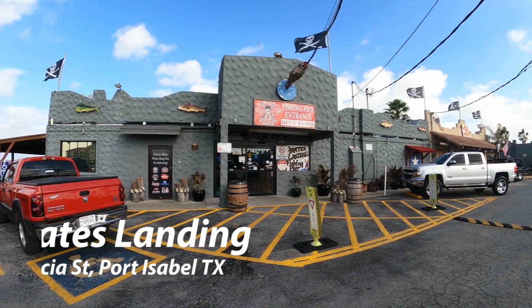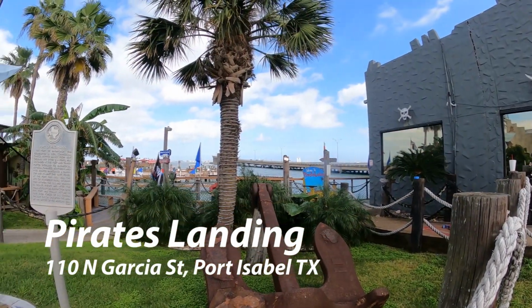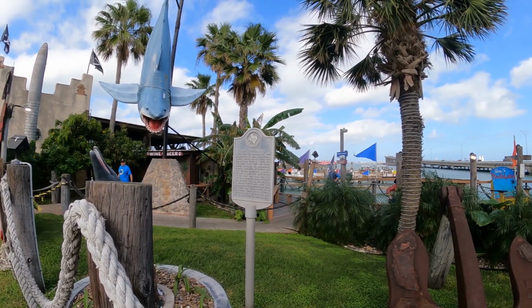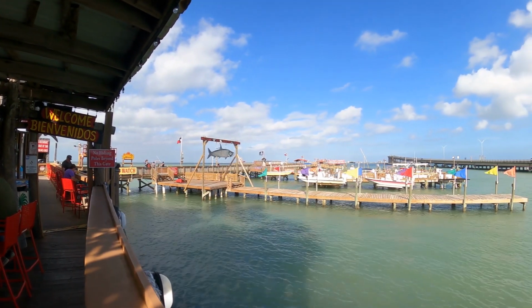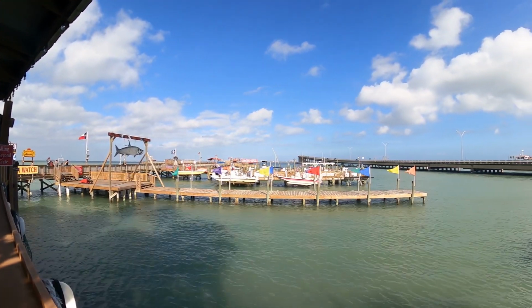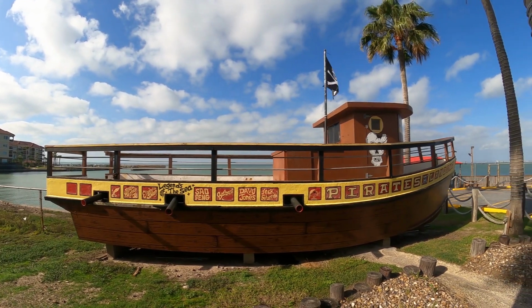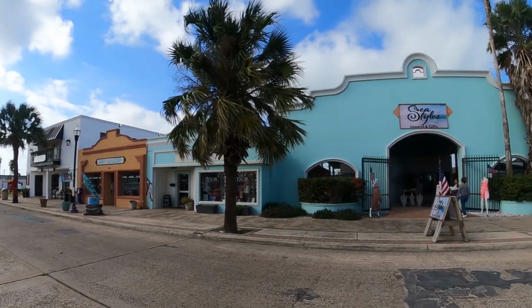Now from there, in town, right on the water, is Pirates Landing. And Pirates Landing has eating establishments, drinking establishments, gift shops. It's just a little area right along the water. It's got a great dock and wharf there. Pull your boat up and come and enjoy lunch. It unfortunately is not pet friendly. So our idea of having lunch there didn't happen, but we still had fun walking around the outskirts of it. And it does have an amazing view of the bridge.